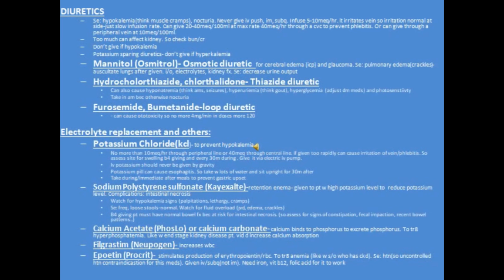So watch out for those signs, like lethargy, stuff that has hypokalemic signs. Another side effect is frequent loose stools, which is normal, but it's a side effect. And you want to watch out for fluid overload, because it could cause intestinal necrosis, so the patient has to have a normal bowel function before taking it.